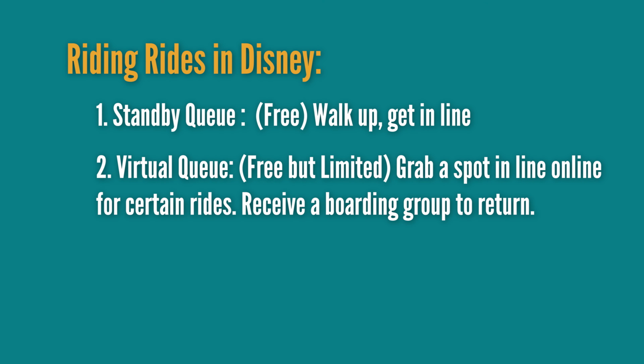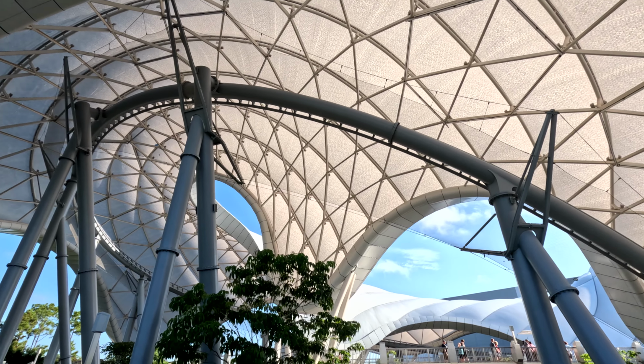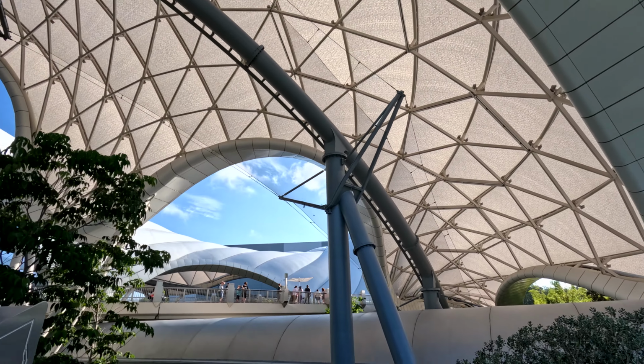The next way to be able to ride a ride is virtual queue. And there are currently, at the time of filming, 2 rides that use virtual queue: Tron in Magic Kingdom and Guardians of the Galaxy in Epcot.